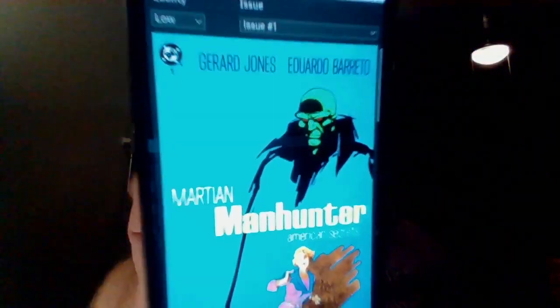This one is discussing basically more Martian Manhunter, but also the replacement series for Hawk World. Martian Manhunter, this is going to be the second to last book to discuss for him. This one being Martian Manhunter American Secrets, written by Gerald Jones, art by Eduardo Barreto, I think it's Barreto, yes. Called American Secrets, it's released in 1982, just a few years before even the Manhunter special.